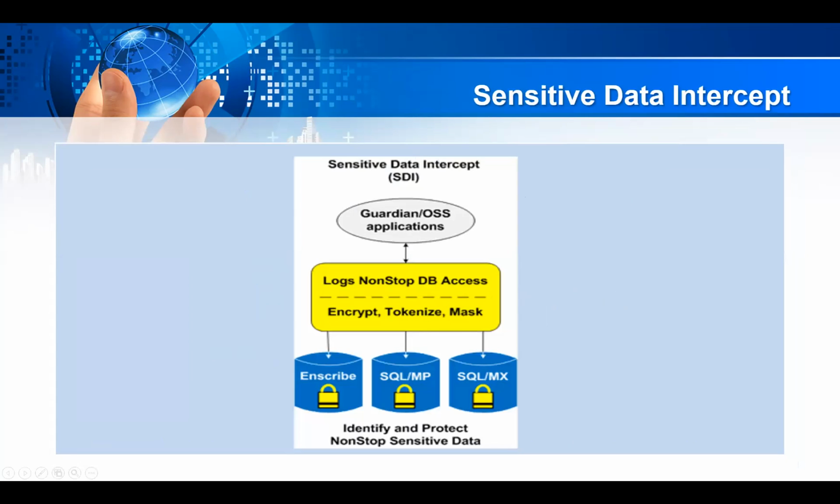Okay. So the next one we'll briefly look at is Sensitive Data Intercept. So the SDI product provides seamless interception and logging of the NSCRIBE, SQL/MP, and SQL/MX database access calls. So again, no changes to your application. It uses the seamless intercept technology, no source code changes, intercepts and logs all NSCRIBE, SQL/MP, and MX. It supports in-house applications, HPE applications, including SQLCI, MXCI, ODBC/MX, the ODBC/MX server, and third-party solutions.